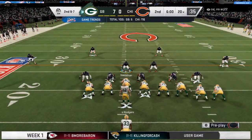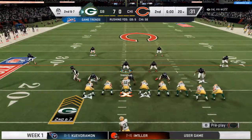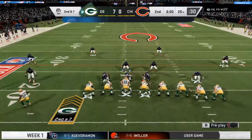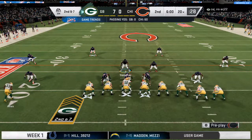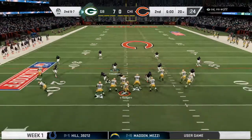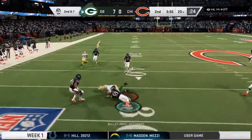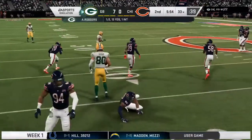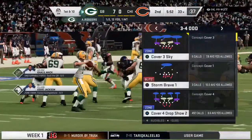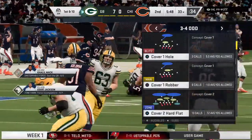The last run got 3. Now here's 2nd and 7. Rodgers going to throw. And this is caught. It's Jimmy Graham. And he's going to get this one across the 30-yard line. A gain of 13. It's a first down.